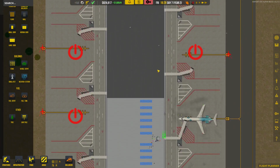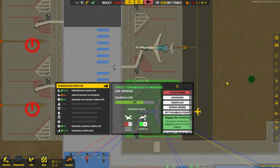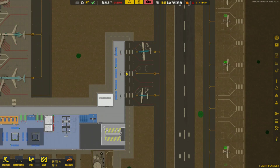Actually, I'll come back to that. I might change my mind a little bit on that. This is all working. Let's just make sure to repair that. This is just a time thing. I'm pretty sure this is just a time thing. Maybe I should let that thing deteriorate like crazy and then see how that works out for us.